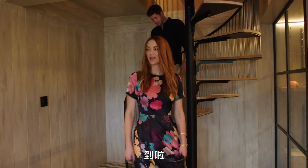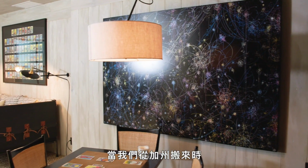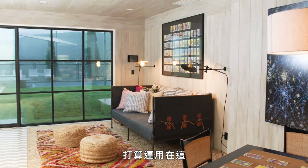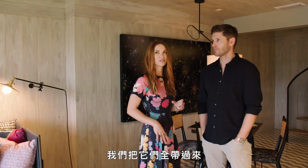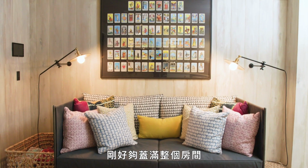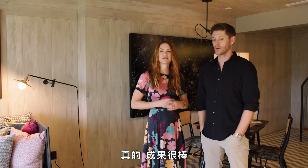So you made it. This is our pool room. When we moved from our house in California, we had a lot of wood that we had planned on using there. We brought it all with us, and we put it on the ceiling and the walls here. There was just enough to fill this room. And it was perfect. Yeah, that worked out really well.